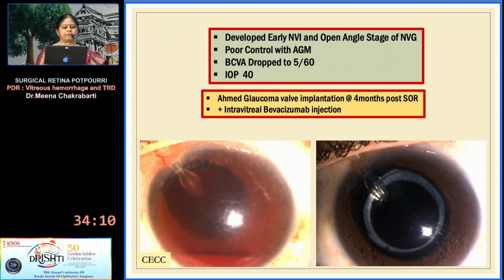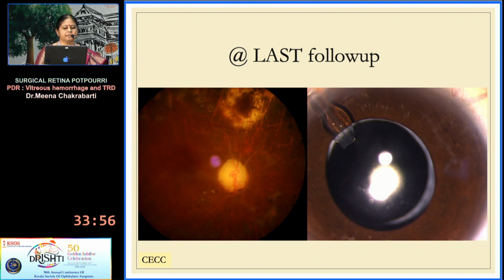I did an Ahmed valve implantation at 4 months post-silicone oil removal with intravitreal bevacizumab. Thus, you can make out a small bubble of silicone oil happily resting on the tube of the valve. This is his last follow-up picture. He is doing quite well.